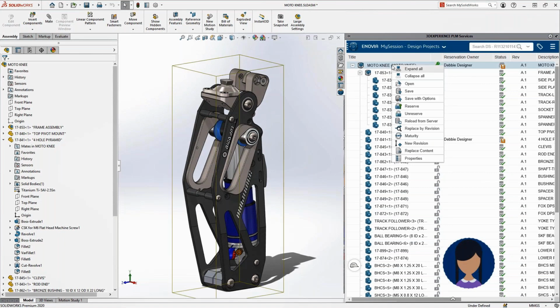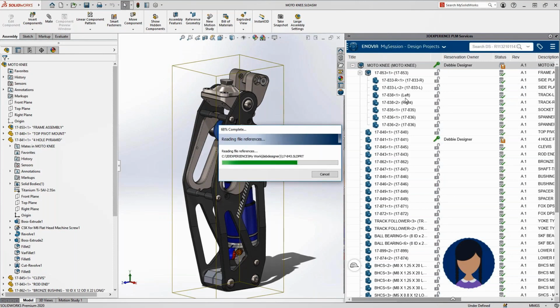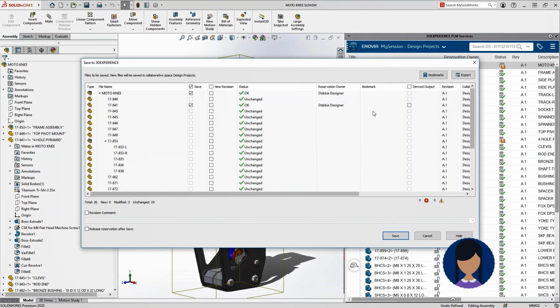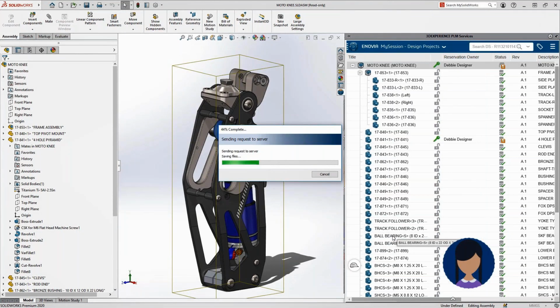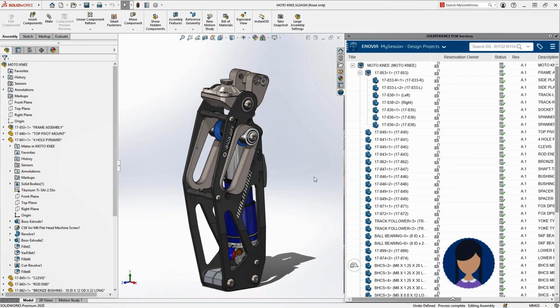So now she will go to that save with options and then she will save it, and in the meantime she wants to unreserve that name also. She has to remove her name from the reservation owner, so she can use this option, release reservation after save. So once she selects this option, it will remove her name automatically once it is saved, you know. So as you can see now, this assembly is free for other designers.